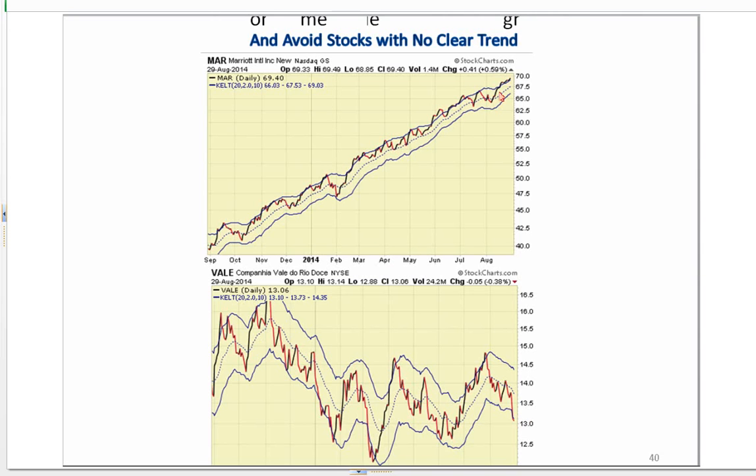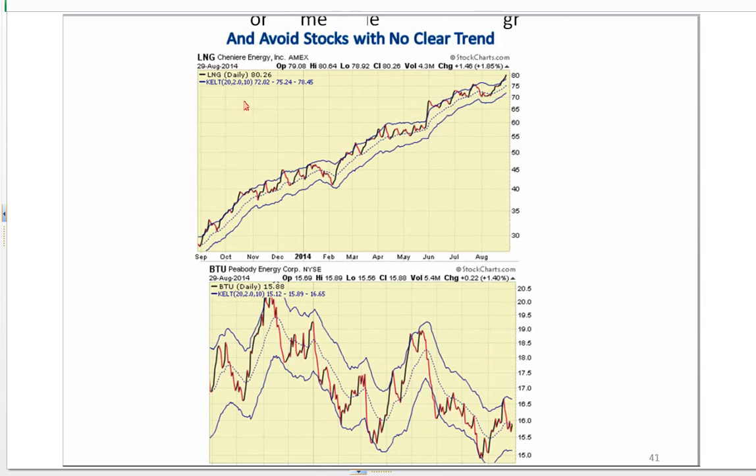Here's another example. This is for Cheniere Energy, and again we can see a very repetitive price pattern for Cheniere Energy as opposed to Peabody Energy, which has no clear trend. So we like to focus on these types of stocks that have predictive price patterns.